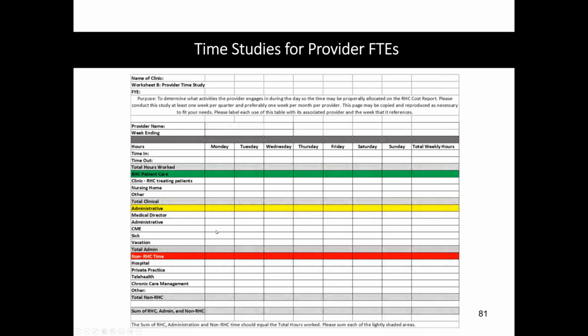CME, obviously we have to have a lot of CME for our physicians and nurse practitioners, so they provide us the best possible medicine. And then if they have non-RHC times, like time in the hospital, think about time where you're billing it to Medicare Part B fee for service, or if you're getting a fee for service payment from Medicare, even if you bill it on the UB04, like the telehealth COVID patients, that is a fee for service payment. Chronic care management, if they're spending time with chronic care management where you get paid basically $80 for every 20 minutes of time, that is a fee for service.